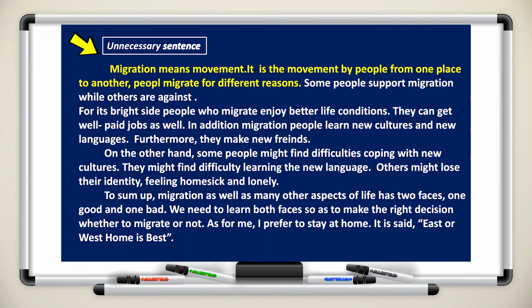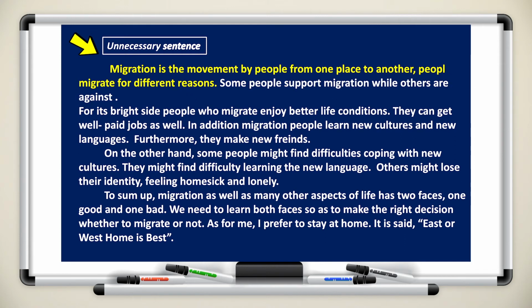In our introduction, we said migration means movement. It's the movement by people from one place to another. People migrate for different reasons. Here I have an unnecessary sentence. Do I need to say migration means movement? Because I've already said it's movement from one place to another. So I'll remove that sentence and I'll change my introduction and I'll say migration is the movement by people from one place to another. People migrate for different reasons. And I made my sentence simpler and my introduction more appealing.